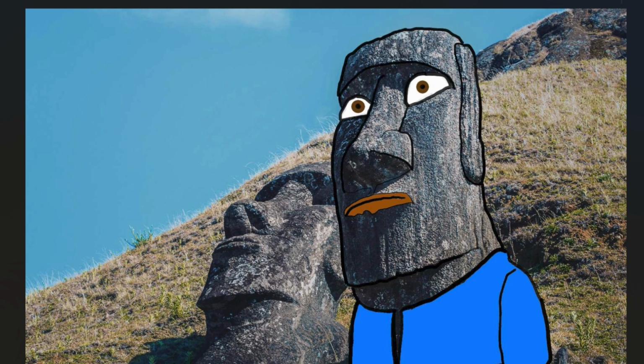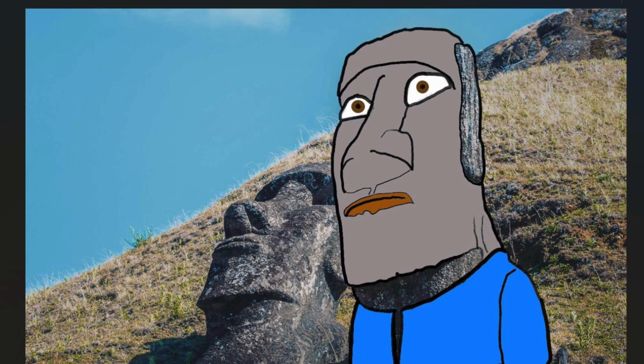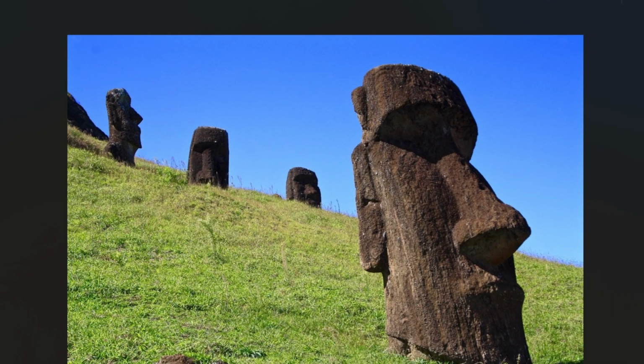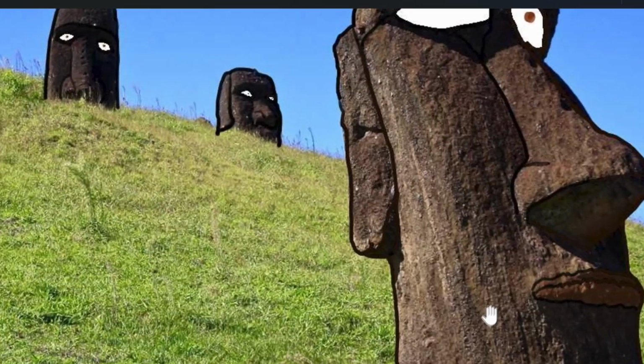This moai had a very clear shirt line. I'm not sure what the people of Rapa Nui were doing when they made these statues, but it is said that they were replicating the most important people on the island at the time. And that one had a shirt. Now, these guys got their eyes back.